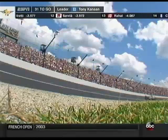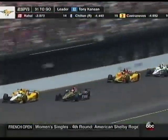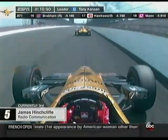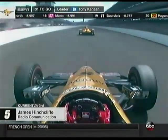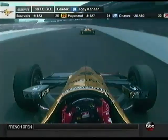Tony Kanaan's still the leader halfway down the backstretch. Under a sky that's tried to be blue all day, it's blue up front in terms of cars. Tony Kanaan, then Josef Newgarden, then that lap car of Spencer Pigot before James Hinchcliffe. They exit the short chute on the north end, turn 4. Tony Kanaan with the lead. 30 laps remaining this time by.